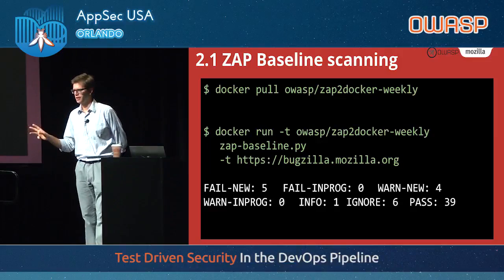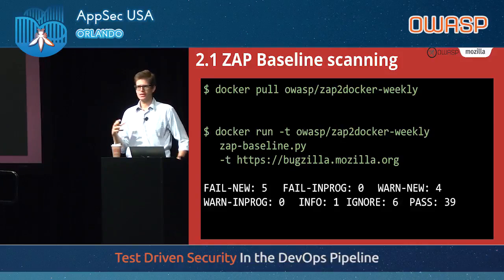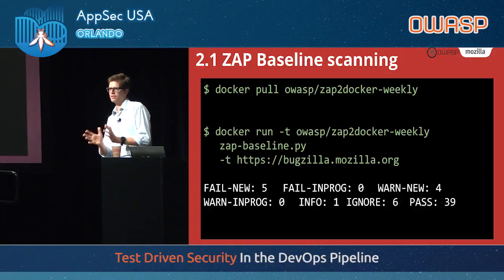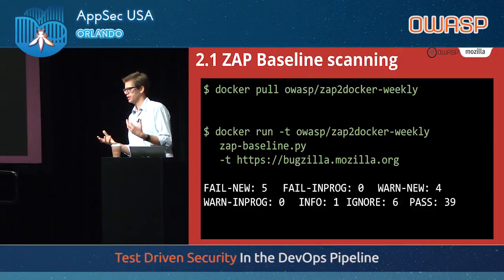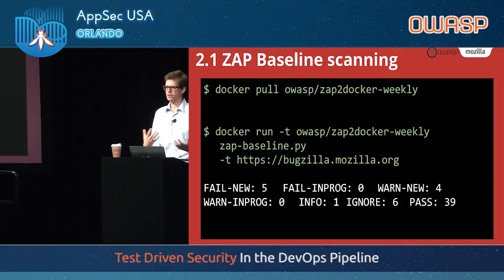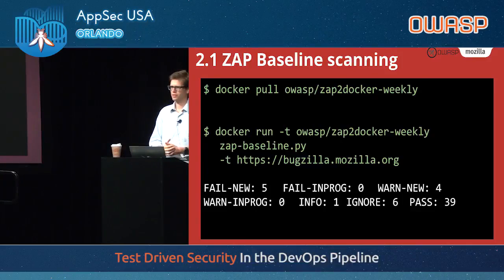You can modify that. So it's a scan that will only take 1 minute. And it's good because 1 minute is about the maximum amount of time you want to block a CI pipeline for. You don't want to block for like half an hour. It's not realistic. But a lot of web application scanners will take 15, 20 minutes, if not 6 hours, to spider an application.